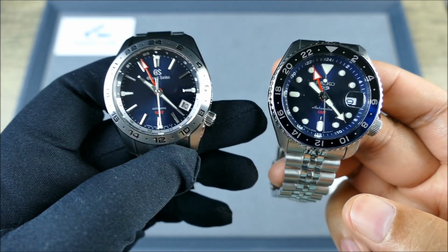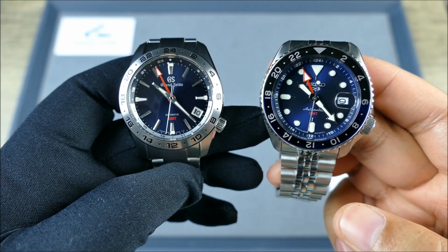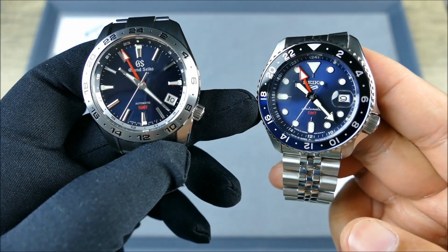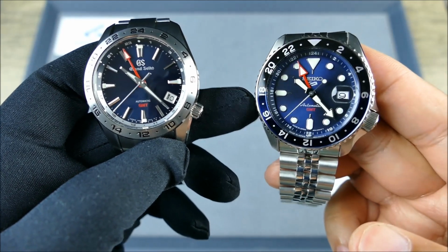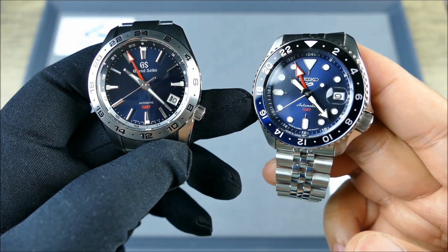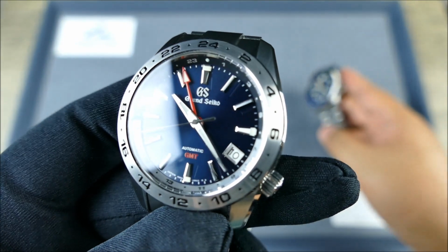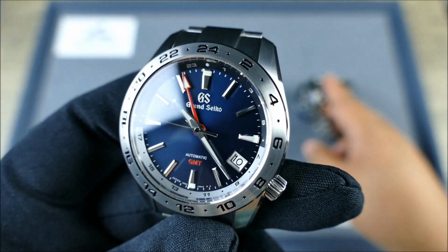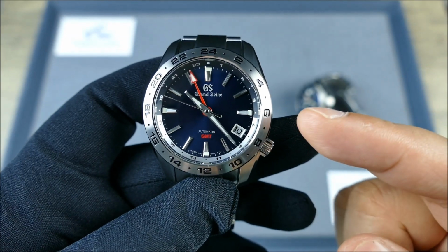So there are some differences, a lot of them, but you're going to get things like raised indices that have been punched through the dial, which is pretty standard affair with modern Seikos. Here you're going to get actual glorious applied indices and all the little details. So I'll get into that in the full review of this watch.